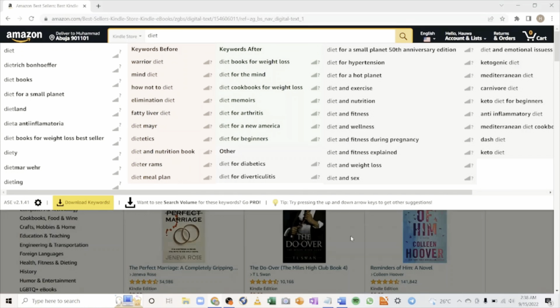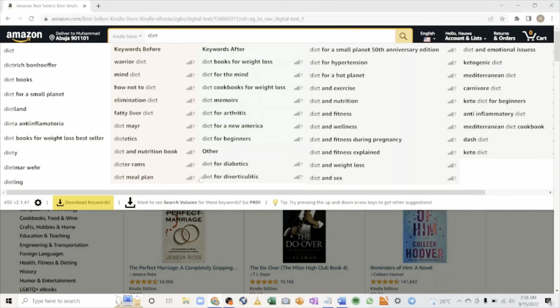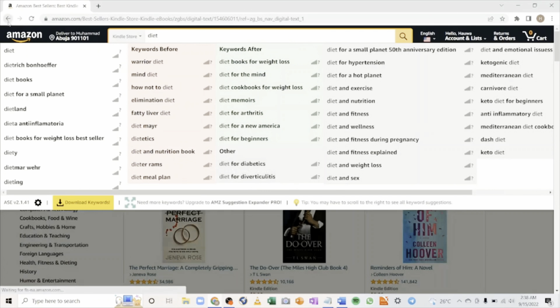And lastly, let's come to our Keywords Everywhere extension. This extension can give you keywords on everything, anywhere. I don't have to go to Amazon or a specific website first. Just go to google.com and search your idea. It will give you keywords on it. Like I told you guys, add it and make sure it is activated before you do your research.